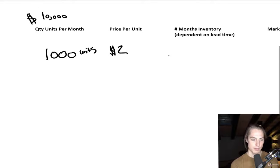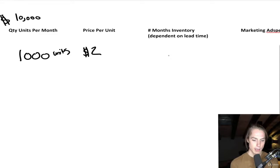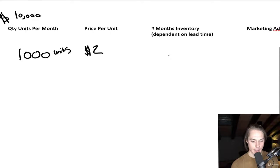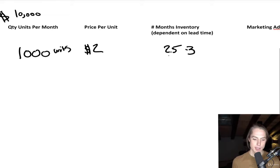So this means that we need 2,000 units a month, or $2,000 a month of units essentially. But you don't want to buy just 1 month of inventory. You want to buy 2.5 to 3. Now, this is dependent on your lead time, okay? What do I mean by that? Essentially, the time for the manufacturer and your shipping time, okay?